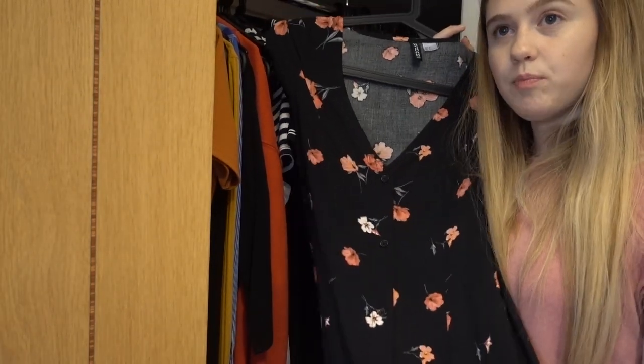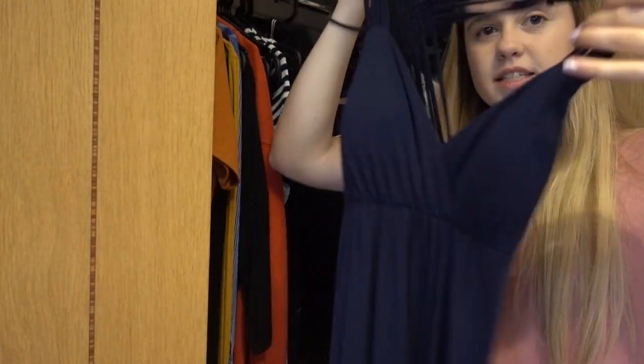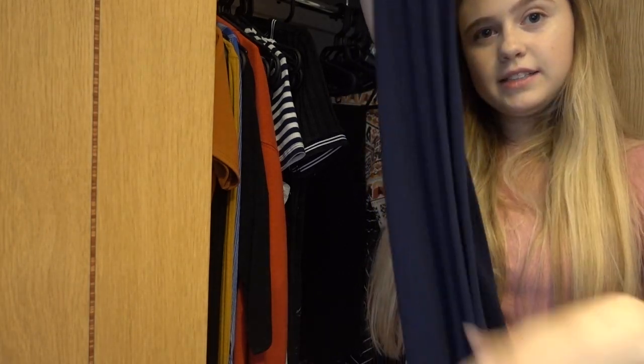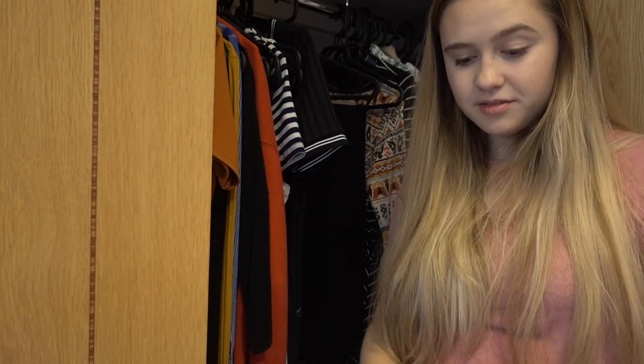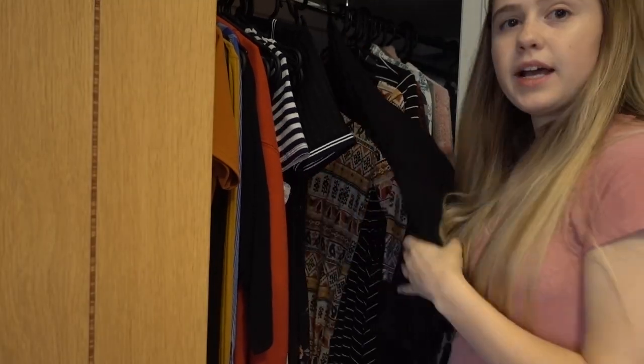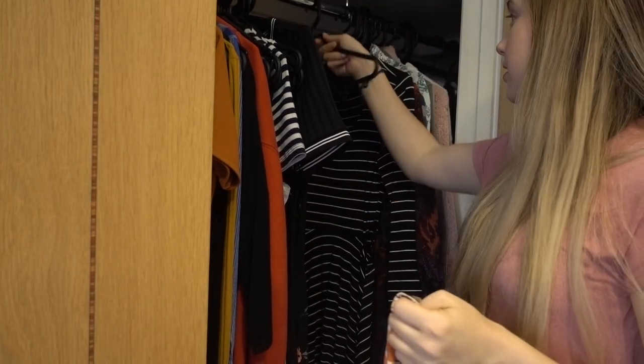I wore it when we were in the US, not the last time, but the time before that, and it was really comfy. This is a really long, like maxi dress kind of thing, and I've never worn this either, and I never really reach for it, so that's going to go too. This is my black jumpsuit, and I'm going to keep that. This dress, I don't wear it, so it's going.